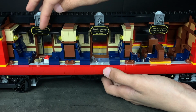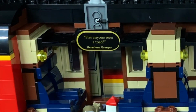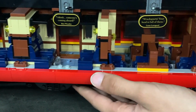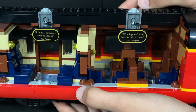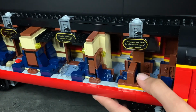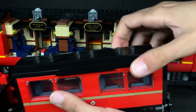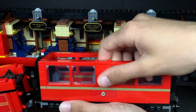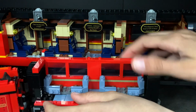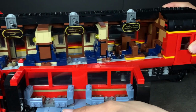Something that's really cool is how they have different quotes at the top of the Hogwarts Express. Hermione says, "Has anyone seen a toad?" from the Philosopher's Stone. Ron Weasley, "I think someone's coming aboard." Luna Lovegood, "Rackspurts, your head is full of them." That's funny, I remember that. Each of the compartments features some seating, which is obviously seating compared to the older model, which also had seating, but it wasn't as well done as this one with a more accurate shade of navy blue, which I think is honestly fantastic.